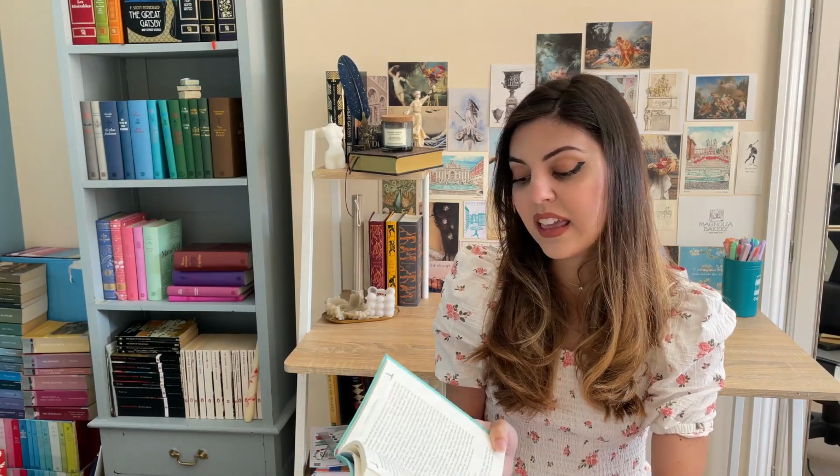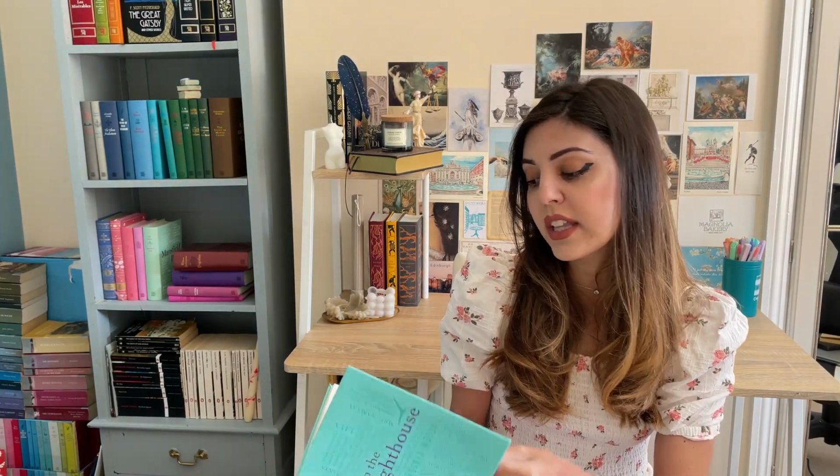On top of it, it is printed in very luxurious feeling paper, really thick, really smooth. So I don't know, to me it's a sensory experience as well. It's something that elevates the reading. I also appreciate the fact that this is not paperback, it is a flexi bound edition.